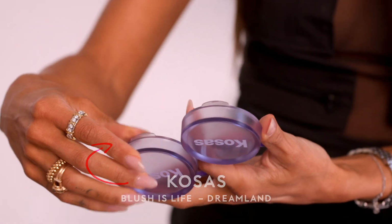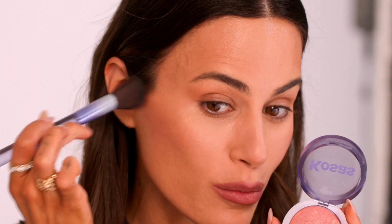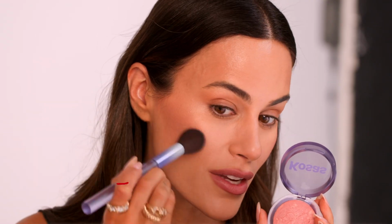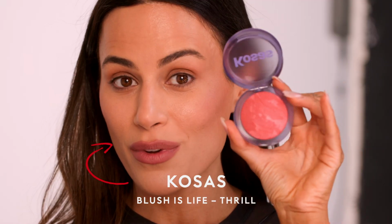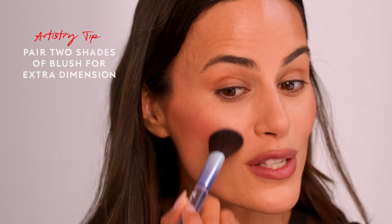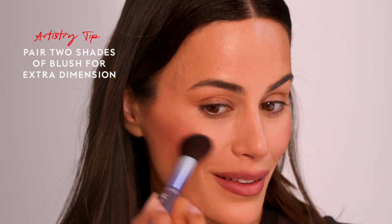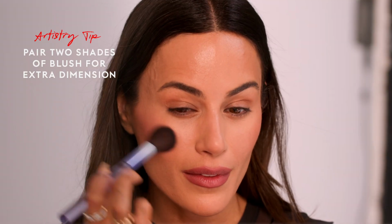So I'm using Dreamland more on the outer part of my cheek here to create a bit more shape and sculpture to my face. And it's such a perfect neutral shade. Now I'm gonna go in with the shade Thrill, and I'm gonna add some real pop of color to my cheeks. What's so special about the baked formula is that it's just so smooth. It almost feels seamless, like it melts into your skin.